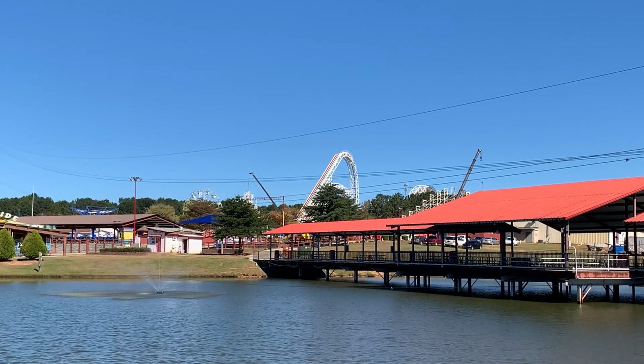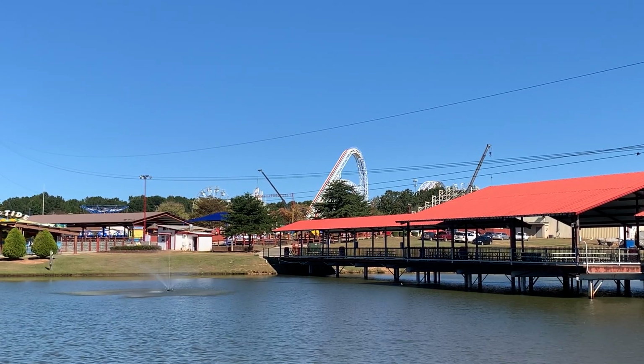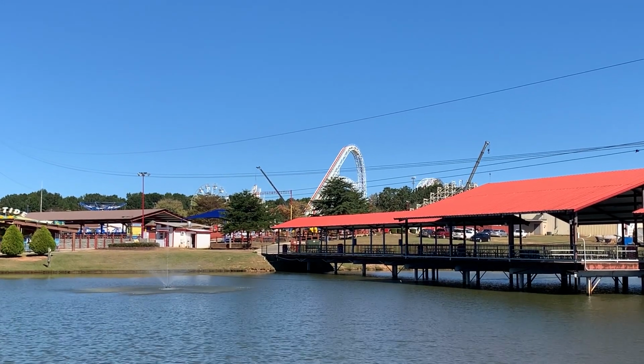RMC continued work on the Outerbank airtime hill and double up this week, and we've got new signs of when the barrel roll might be coming. Let's talk about this week's updates.